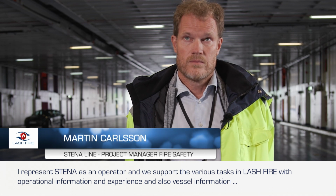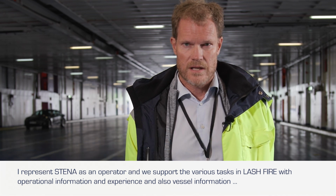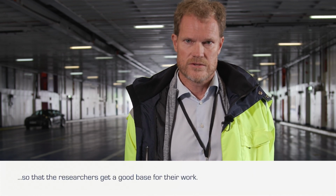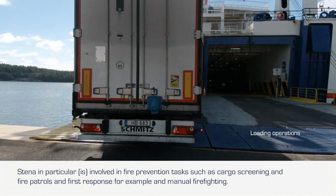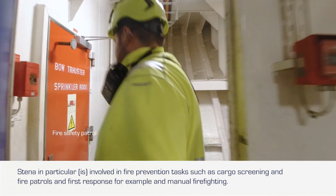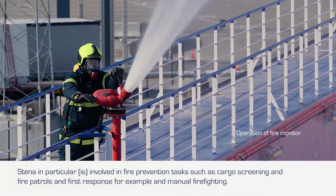I represent Stena as an operator, and we support the various tasks in LASH FIRE with operational information and experience, and also vessel information, so that the researchers get a good base for their work. Stena is in particular involved in fire prevention tasks such as cargo screening, fire patrols and first response, for example, and manual firefighting.